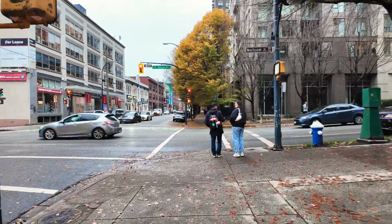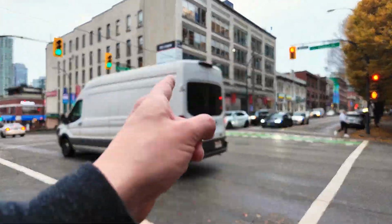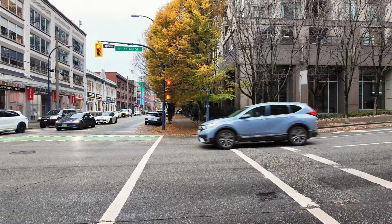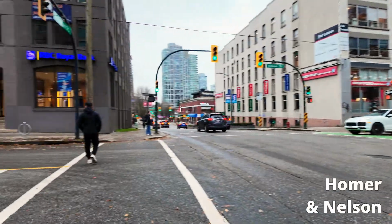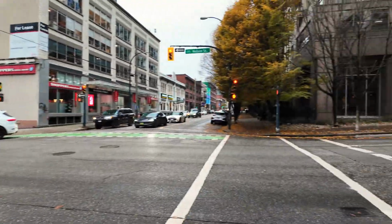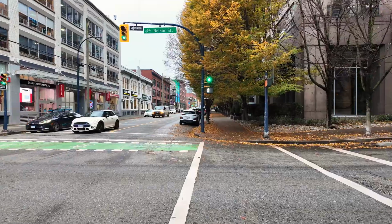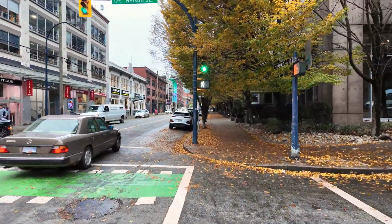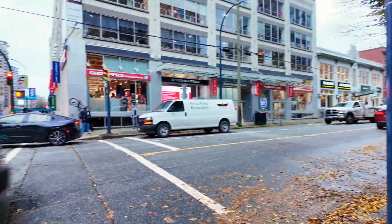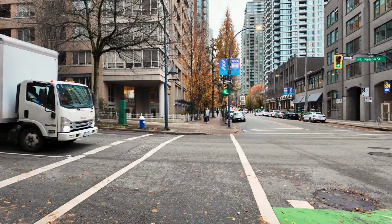And I am almost at my location, which is the local Shoppers Drug Mart right over here. So this is the intersection of Nelson Street and Homer Street. I'll just wait for the light to change. There we go. And we'll cross to the other side. This is the intersection of Homer Street and Nelson Street.